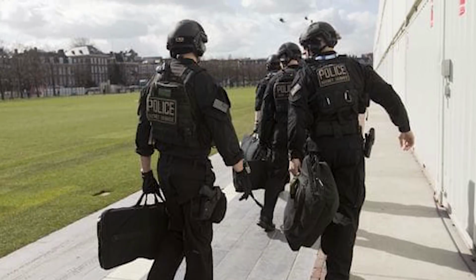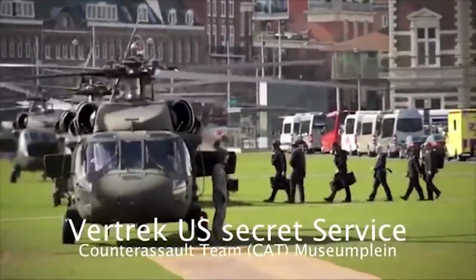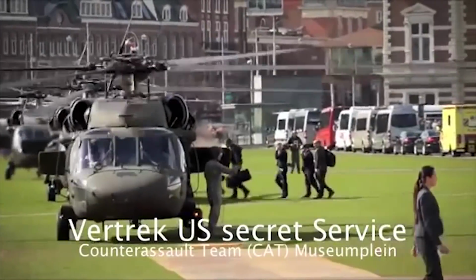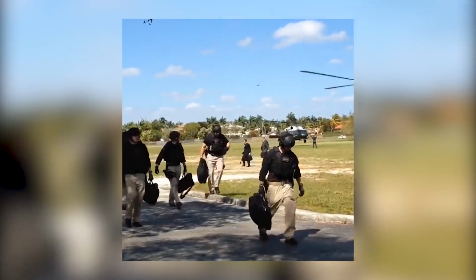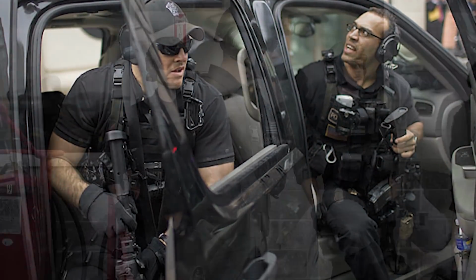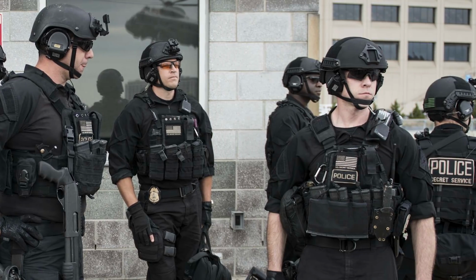A detail on the counter-assault team is incredibly difficult to land. Perhaps 10% of those that subject themselves to the rigorous application process are accepted. CAT agents are strong, fast, and trained in heavy weaponry under conditions designed to throw off their aim. Fortunately, the team has never had to deploy, and they hopefully never will, but it must give the president peace of mind to know that even a heavy threat can be met with an equally heavy response.